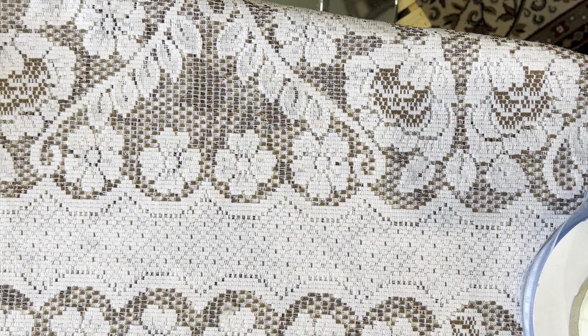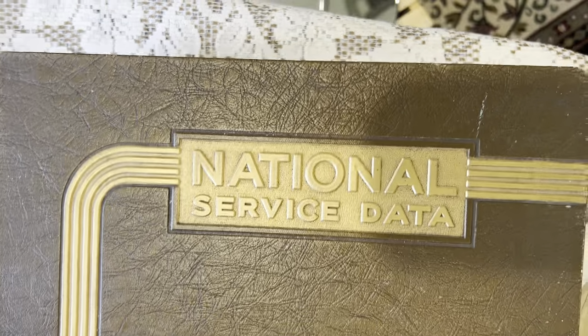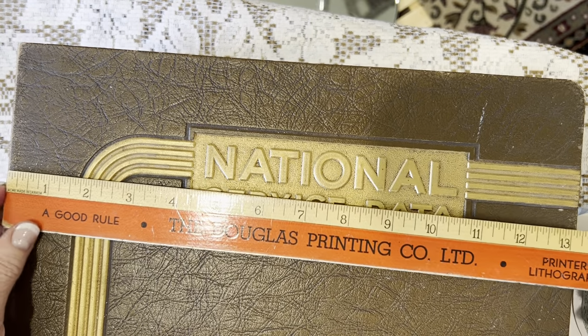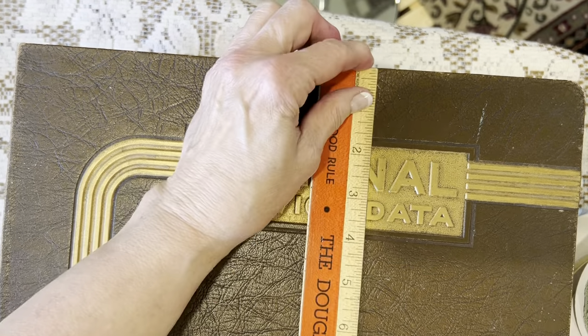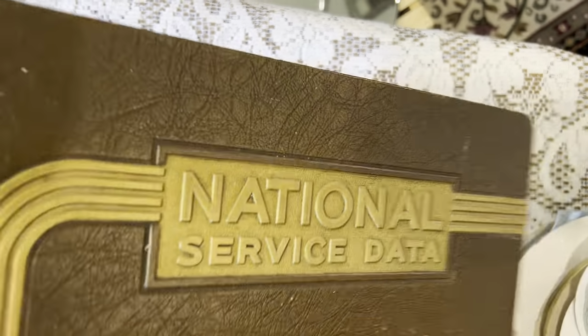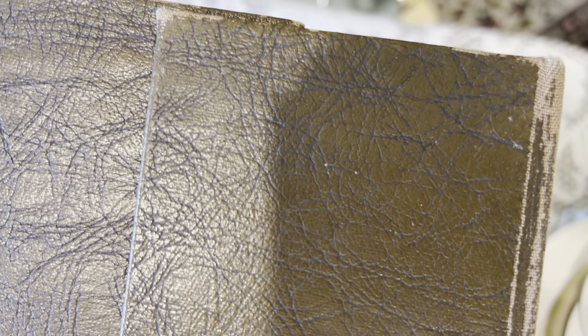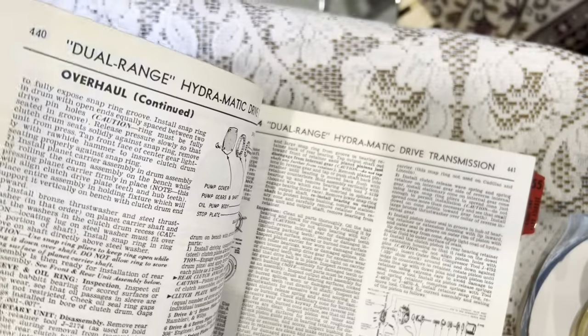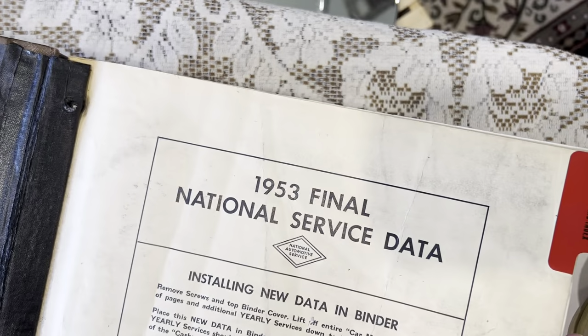While I'm here, let me show you something unbelievable. This was not purchased in a bag sale. I don't know if this even gets in the frame. This book is over 13 inches by almost 10, 9 3/4. It's called National Service Data. The spine is 6 inches. And I bought this in an online auction. Whoops, can I do that without hitting you? And it is, I guess, 1953.